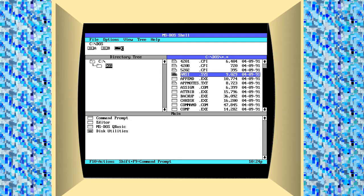I think the box copy that I have is DOS 5.02. So that could be it, could not be it. I'm not really sure there. So I'm just going to look through here and see what kind of executable files this came with.